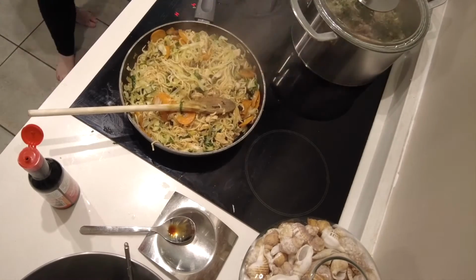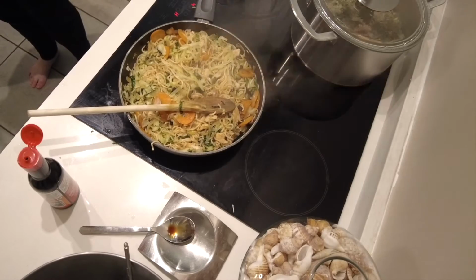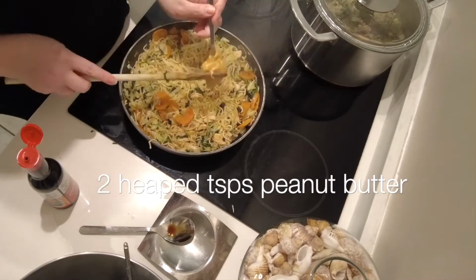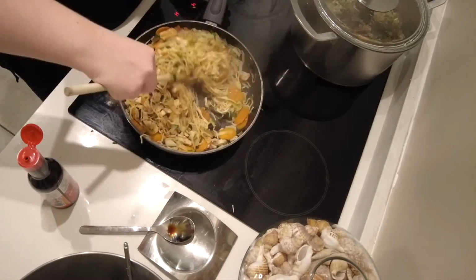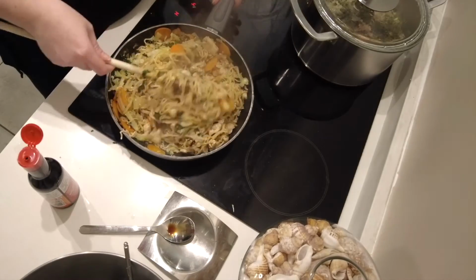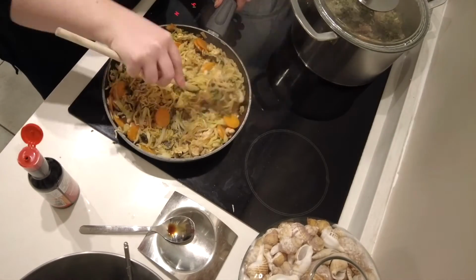Next up, we're going to add peanut butter, about 2 heaped teaspoons worth. The first way that you can do it is just add it directly and let it melt in, but you will get peanut-like clusters. If you don't like that, you can add it to about 2 or 3 tablespoons of water and just keep stirring until it's combined. This does take a little bit of time to combine, but if you want a more cohesive sauce, then by all means go for that.